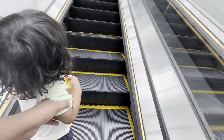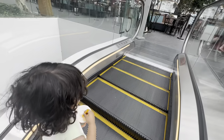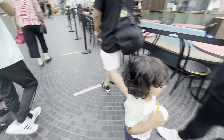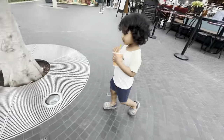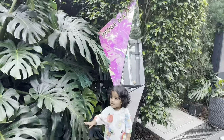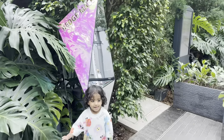Right now we are going to the top floor to visit some of the attractions that we pre-booked. First is the HEDGE maze. Jewel Changi Airport's HEDGE maze is a novel experience for those who have not been to a garden maze before. So let's check it out.